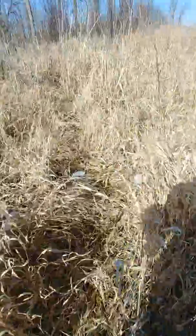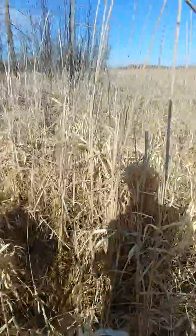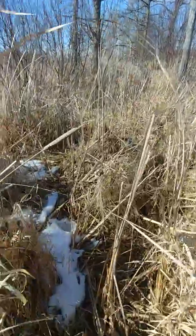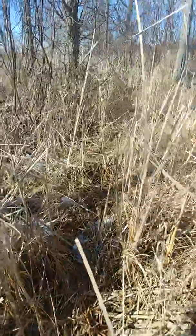Also fell in a hole out here down to my hip, so I gotta be careful when I'm stepping out here, but hopefully it's worth the risk. Find out where the deer are, where they're bedding, and what they're doing.